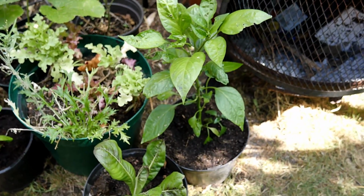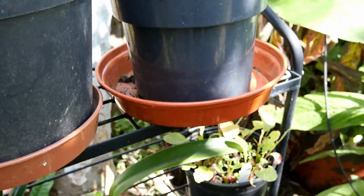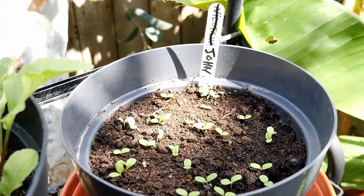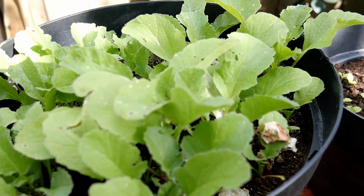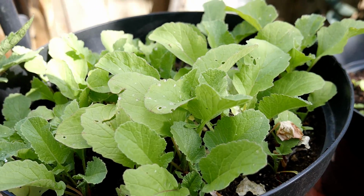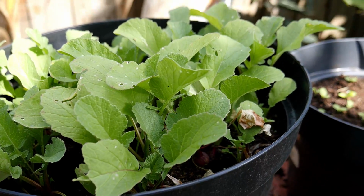Now out in the garden I've got some chilies there. I missed them, but I've got some cos lettuce growing. These are some more lettuce just started off. Radishes in containers, they're so easy to grow. I mean, why buy stuff when you can grow your own?